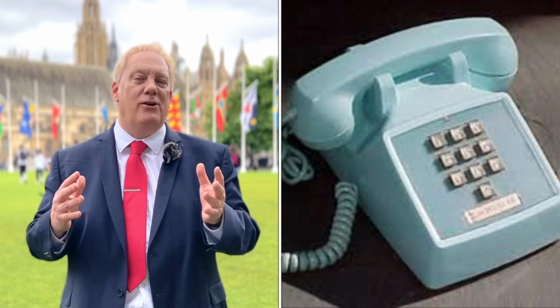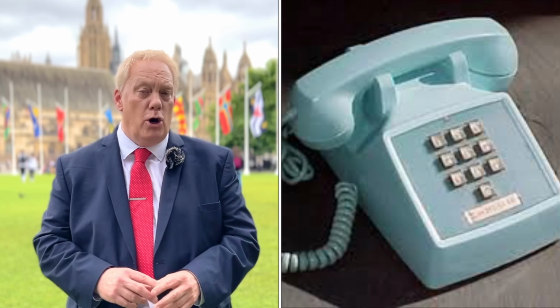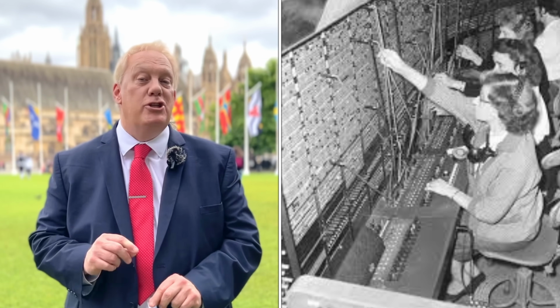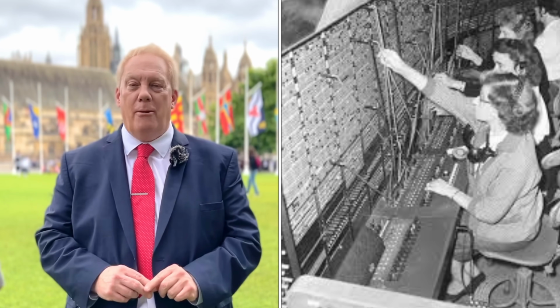As ever though, I'd love to know your thoughts on what you feel about these wonderful, iconic institutions. Do you love a red phone box? Or would you not be bothered if you never saw them on the streets again? As ever, do let me know your thoughts in the comments below.